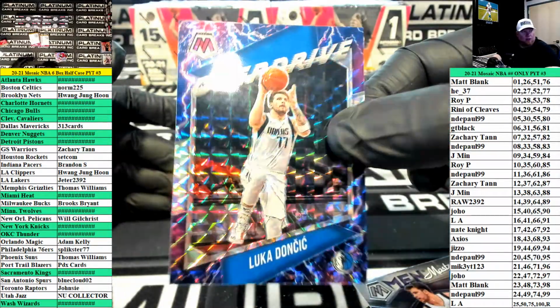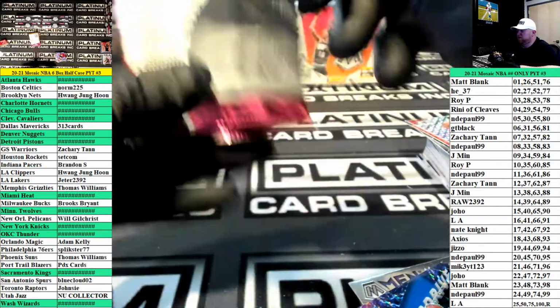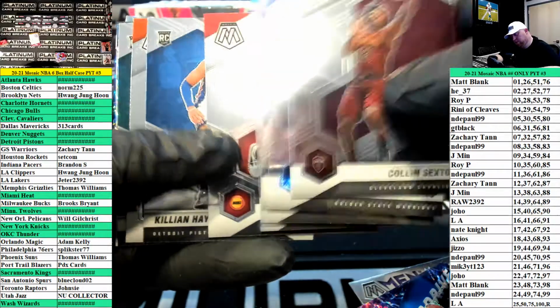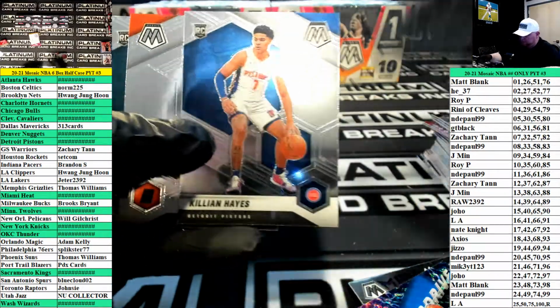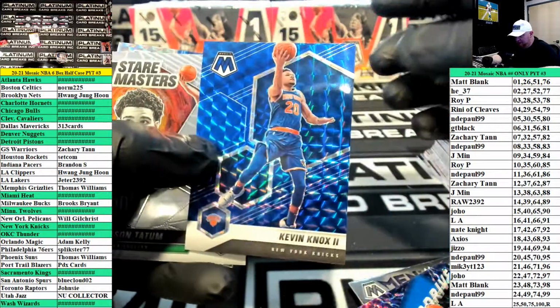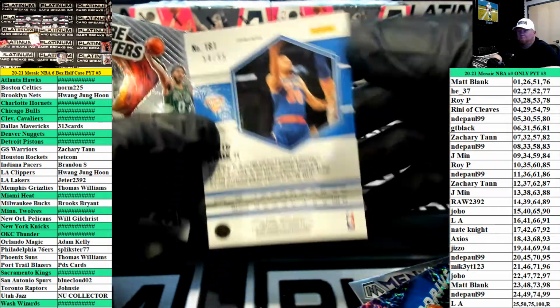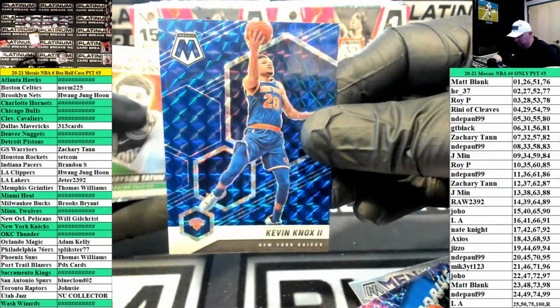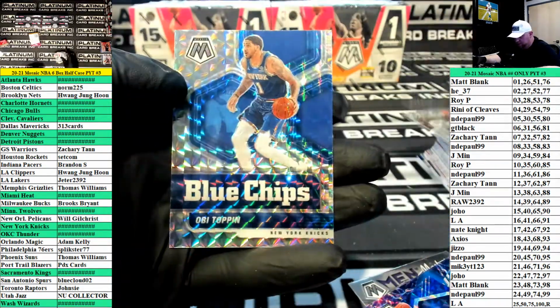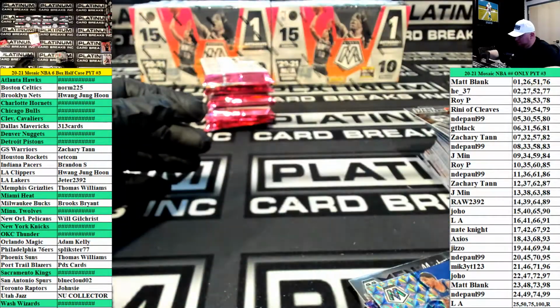Overdrive, Luka Doncic. Dallas, a lot of Luka so far, a lot of Luka. New York Knicks, Kevin Knox, blue. This one's 54 of 99. 54 spot is Rennie. And a blue chip's Toppin for the Knicks. Mosaic is card 10.